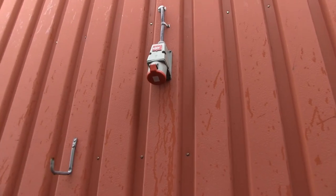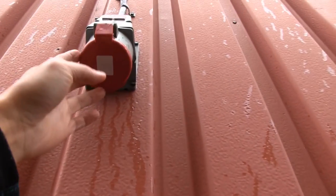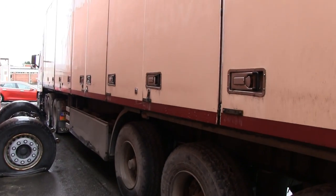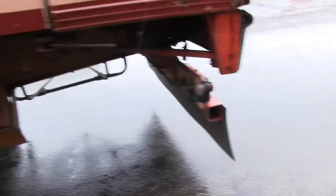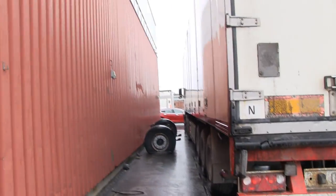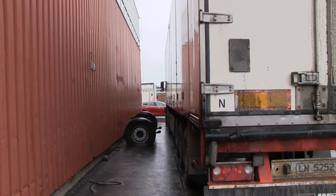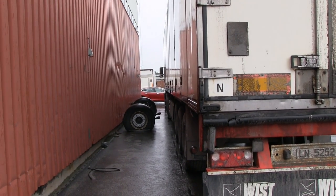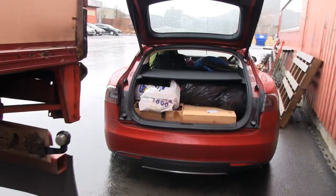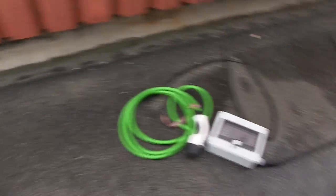Oh yeah, there's the plug. But the only problem is there is a freaking truck in front of it. But I think if I back up the Tesla over here, it should be long enough. So I backed up here. I'm trying to use this portable charger.